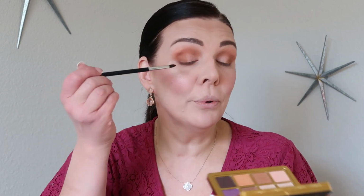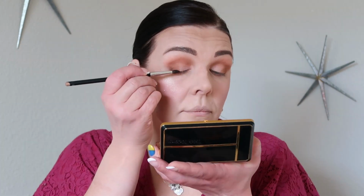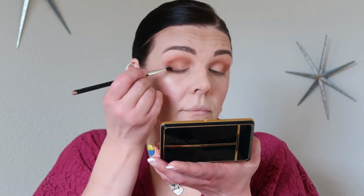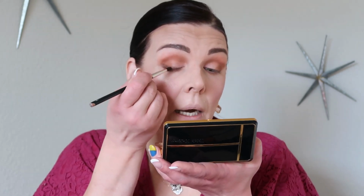We're almost done. Now I'm gonna use a small blending brush from North, and we're gonna use this darker color, and I think you already got it. We're gonna put it in the corner and on my crease to make a little more dimension here. I'm applying close to my lashes, kind of halfway. I don't go all the way in the corner, just halfway close to my lashes, and I'm just gonna blend a little bit on the corner.